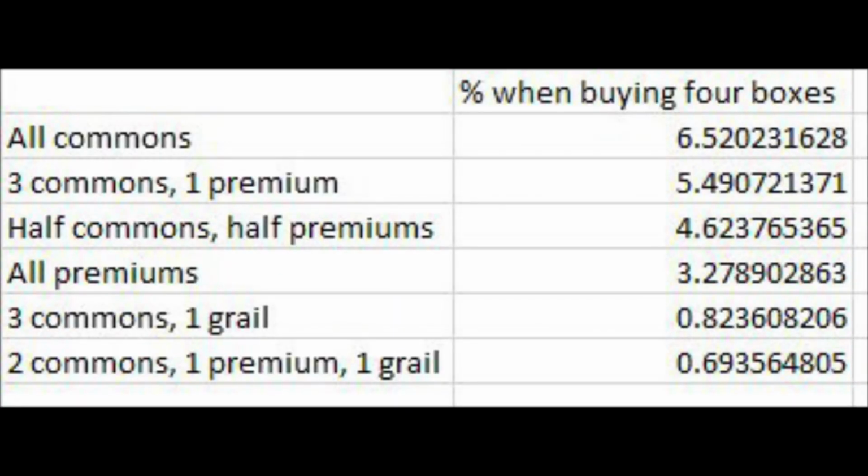That seems low, right? But when you multiply the probabilities of the other boxes, that's actually the highest when you get four straight boxes. The next highest percentage when buying 4 boxes would be 3 commons, 1 premium, which is about 5.5%. The next statistic, if you get half commons, half premiums, you have about a 4.6% chance of that happening. All premiums, you have basically a 3.3% chance. If you think you're going to get 3 commons and 1 grail, that's less than a 1% chance. If you're thinking of getting 2 commons, 1 premium, 1 grail, 0.69%.